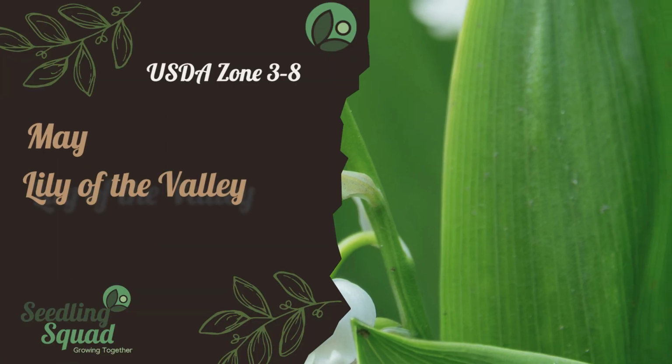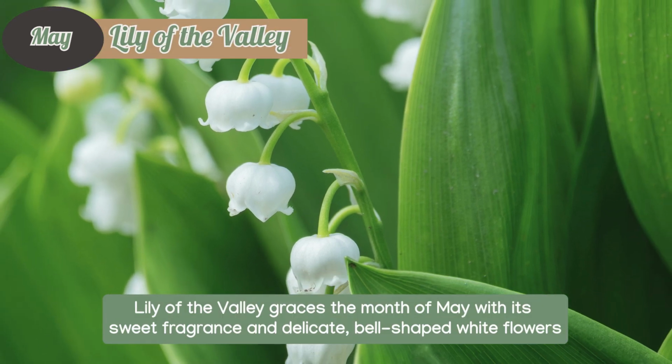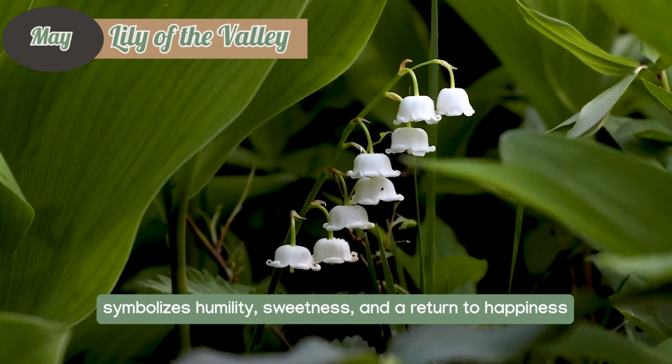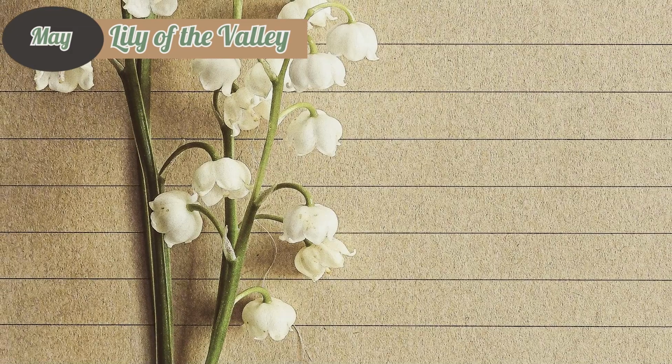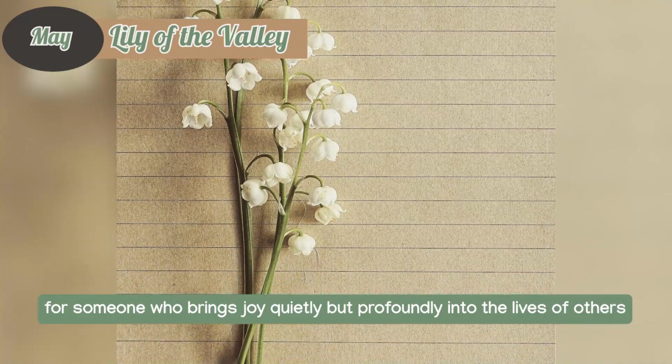May, Lily of the Valley. Lily of the Valley graces the month of May with its sweet fragrance and delicate, bell-shaped white flowers. This plant symbolizes humility, sweetness, and a return to happiness. It's a lovely choice for someone who brings joy quietly but profoundly into the lives of others.